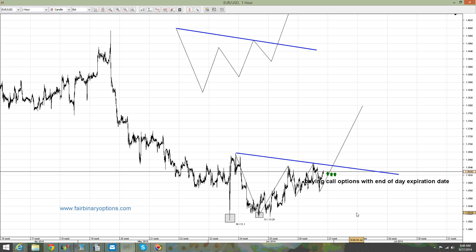The triangle that you are seeing here is called a running variation of an expanding triangle. It is quite difficult to interpret, but when such a pattern appears, it should be noted that it is quite powerful, as the thrust of this triangle points towards something like 138 or something. It remains to be seen.